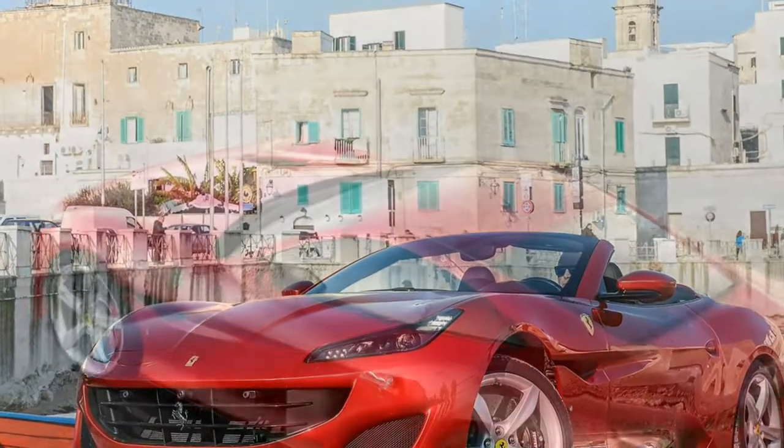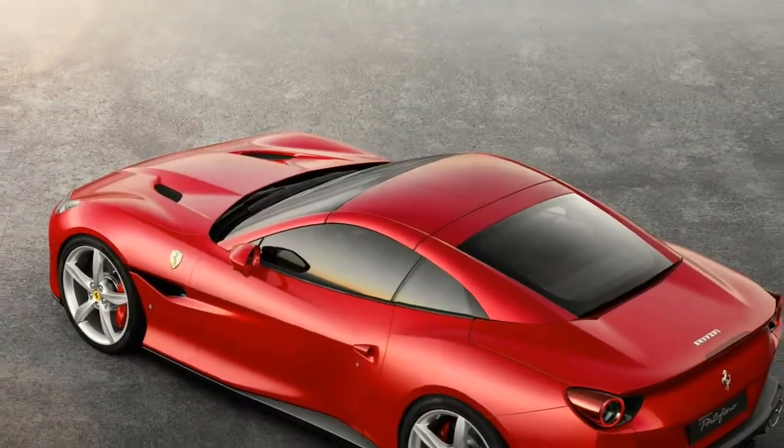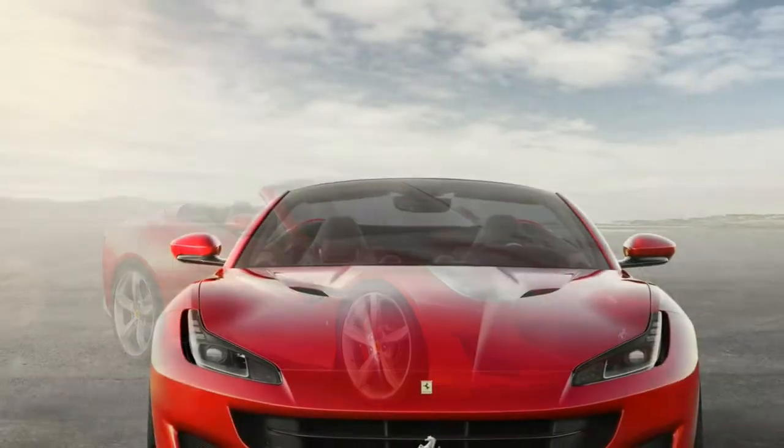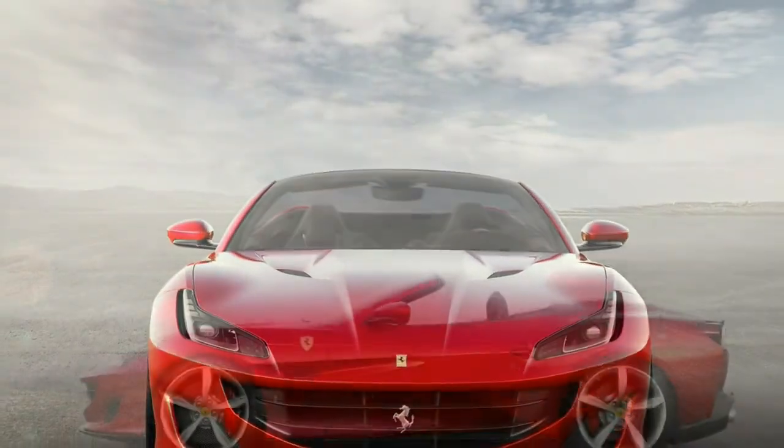Sport and comfort drive modes. As you'd expect from any Ferrari, certainly one of the Portofino's highlights is its performance.